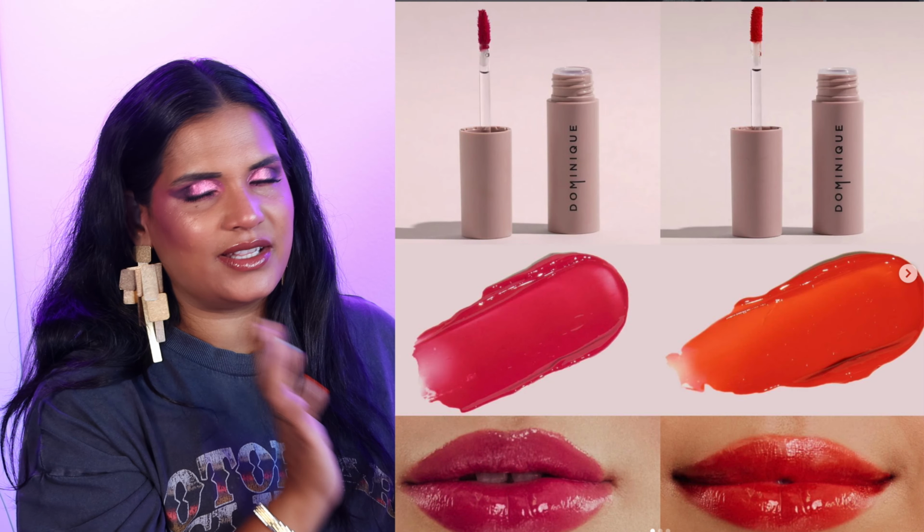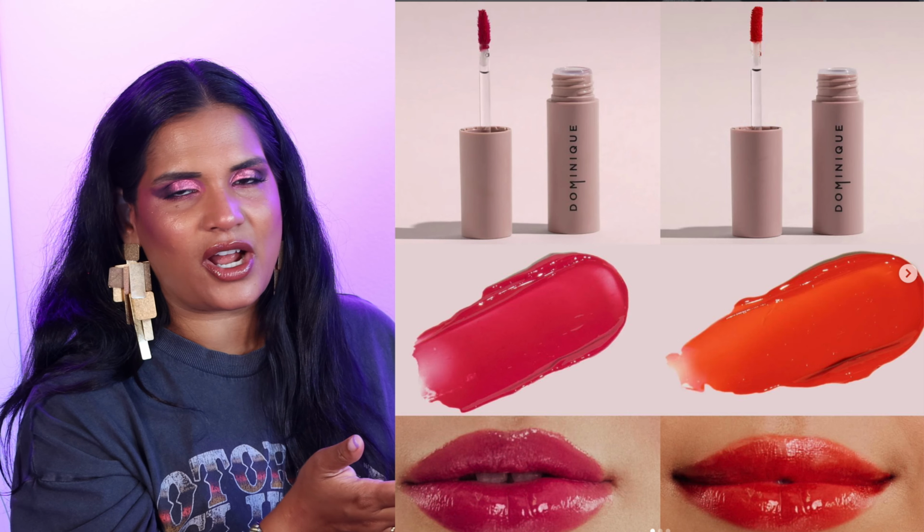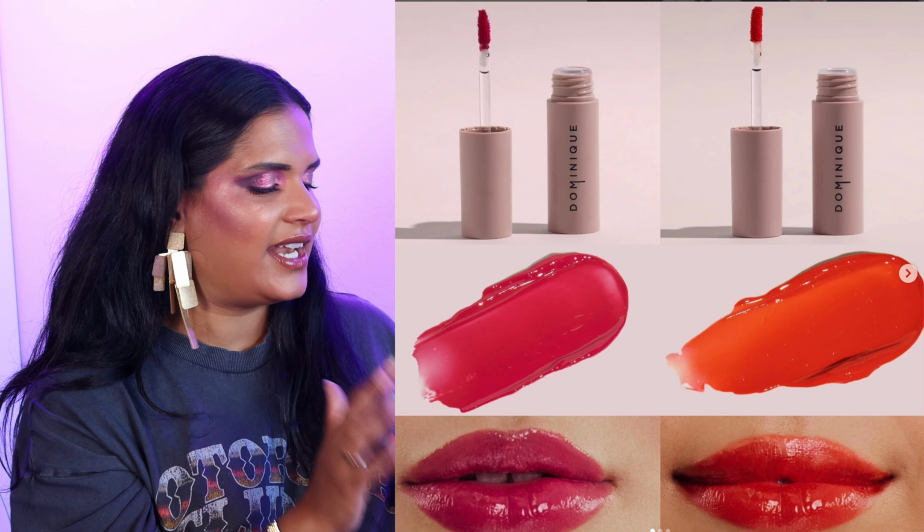So everybody's doing these multi-use lip and cheek products, so I can't really shade anyone.